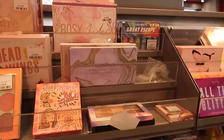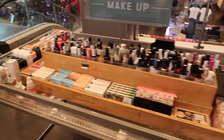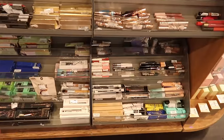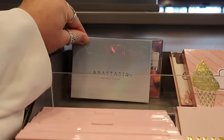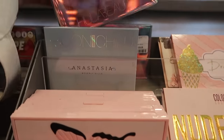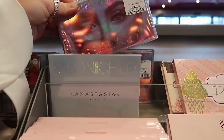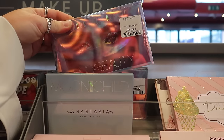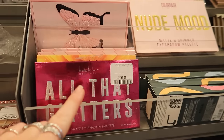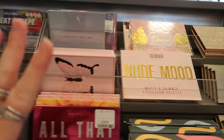So we have come into TK Maxx now. It is the next day. This TK Maxx is so much nicer than the one in Bristol. It's really, really big. I was just saying to Mum, this beauty section, look how tidy it is. We've got some Anastasia Beverly Hills Moonchild highlighter palette. You've got a Huda Beauty palette here for $29.99, RRP 58. We've got all of these different palettes, brands I haven't heard of before, but even so, it's nice to see them laid out.